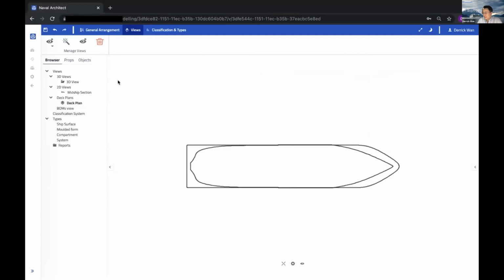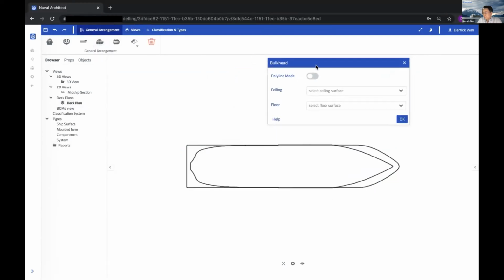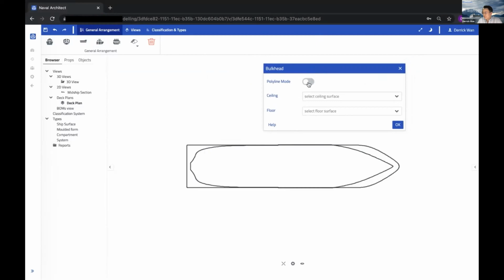So then let's also add some bulkheads. Let's just start from there. Okay.